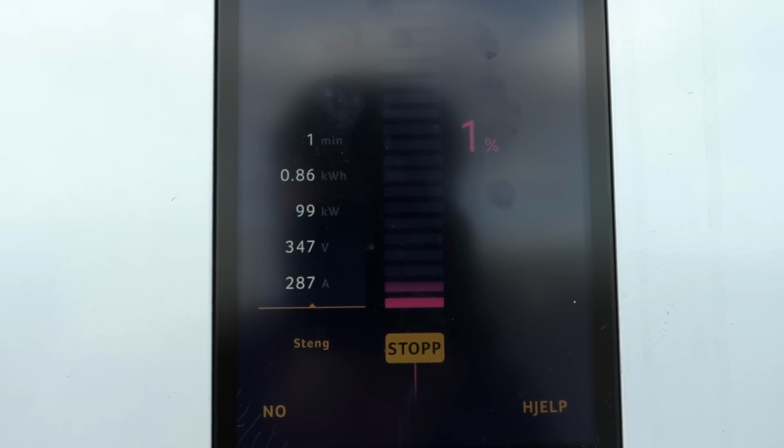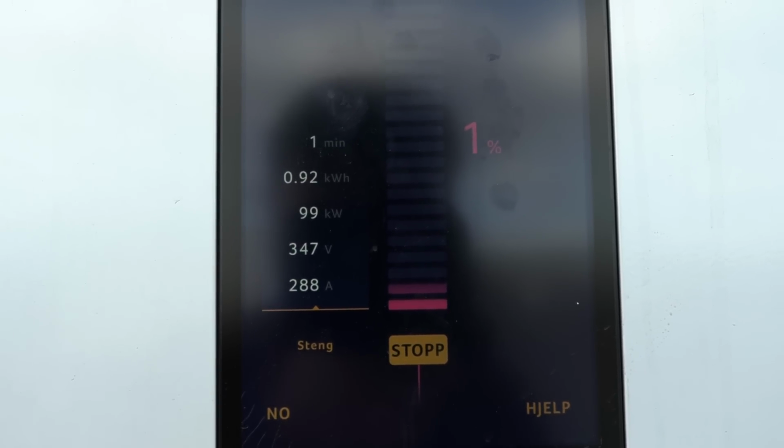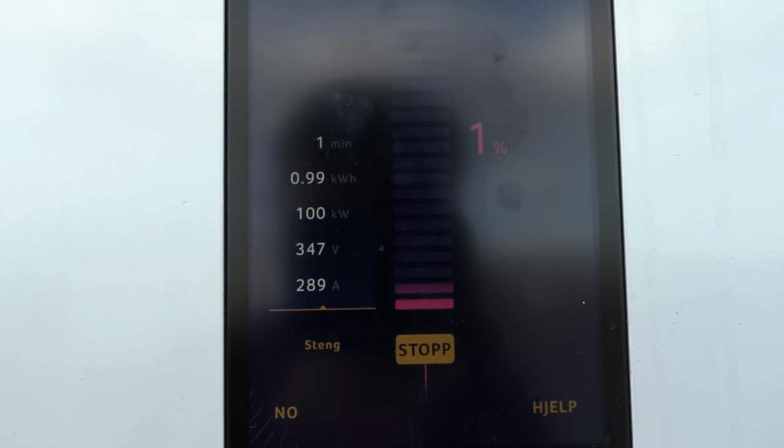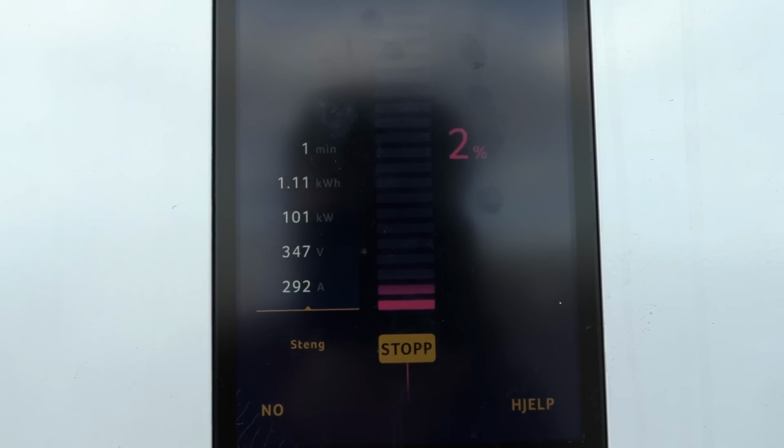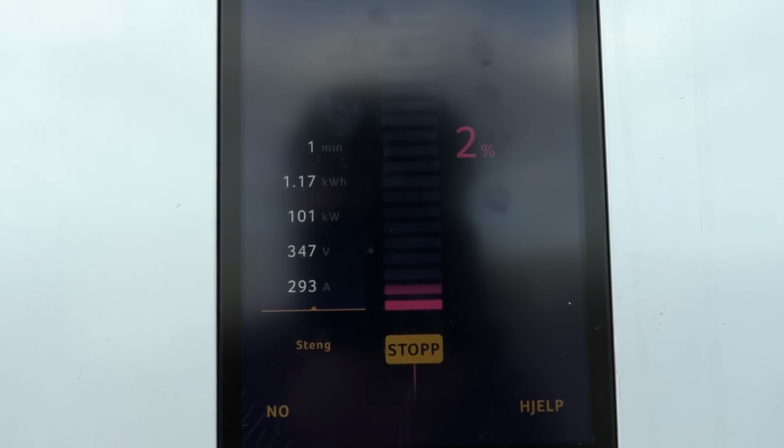What was the spec again? Was it 130 or something? I don't remember. I mean, it's a whopping 100 kilowatt hour battery. Well, now we have 100 kilowatt at least. So we're charging at 1C at 2%. Holy macaroni.